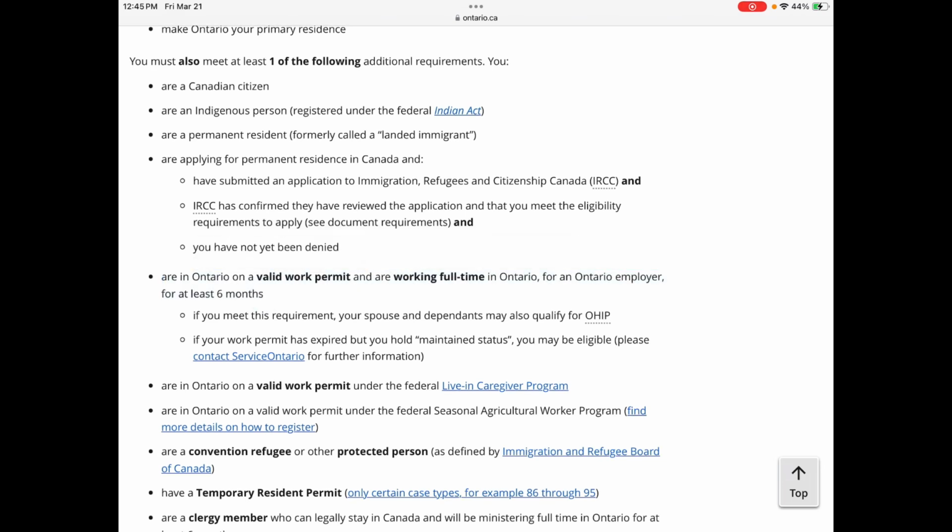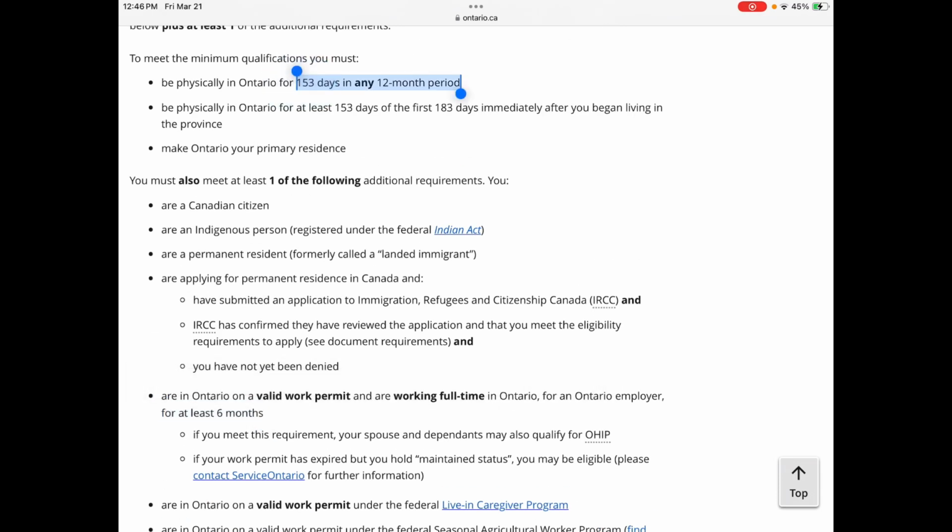If you're here on work permit, then you can only apply for Ontario health card if you are working full-time in Ontario and if you have worked for an Ontario employer for at least 6 months. So keep in mind, this is only for people who are here on work visa. If you are a Canadian citizen or a permanent resident or a protected person or someone who's applying to become a permanent resident, you only have to show that you've been in Canada for 153 days.